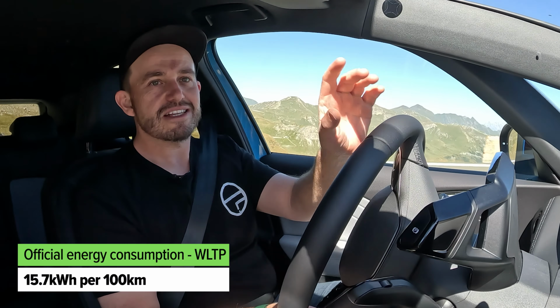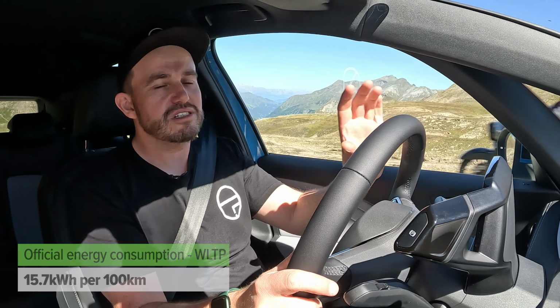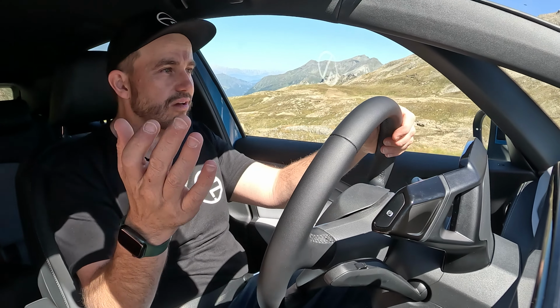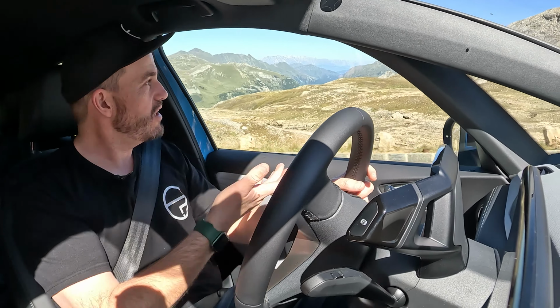When it comes to efficiency, you'll see the official number on your screen now. That's the WLTP, kilowatt hours per 100 Ks number. And just like petrol and diesel engines, the lower the number, the better. And look, we haven't seen quite that good on this test drive. We're driving in the mountains, so you're never gonna see really good efficiency figures in that sort of scenario, but you'll see on screen now what I saw. Tell me what you reckon in the comments.